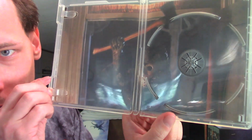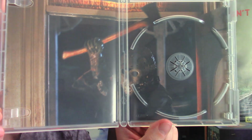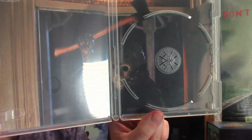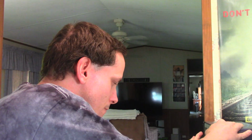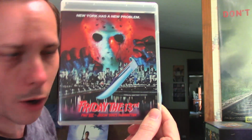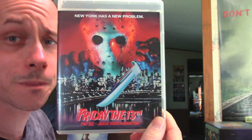Another iconic shot with the axe in his hand. This damn glare, I swear to God, man. Can't get a good shot. Jason takes a boat. Oh, I mean Manhattan. Sorry.